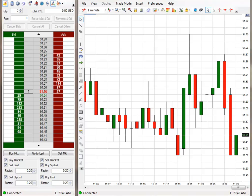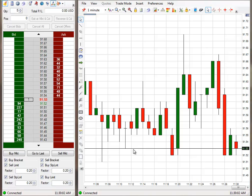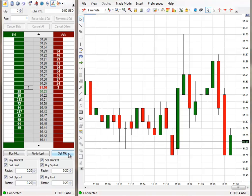Okay, I'm back. One trade a day is all you need. Very, very simple. We're just looking at the code, watching it, to see what it's going to do. Give a buy entry, give a short entry. Just looking to see what it's going to do.